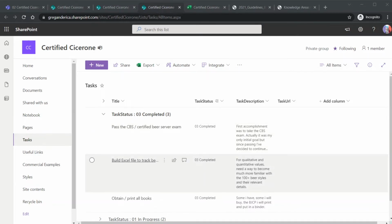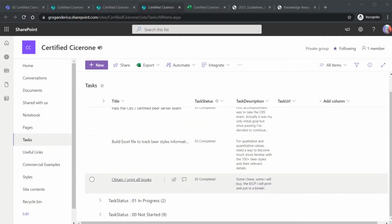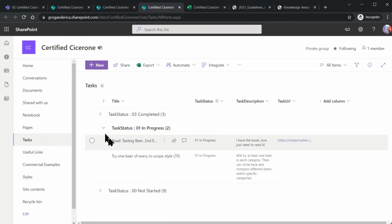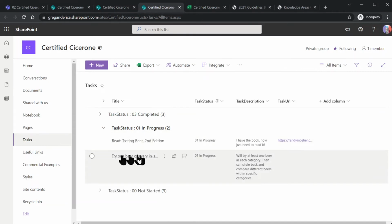So then after that, I was like, you know what? I realized there's a lot to track. Let me build the Excel file. So that was a task. Get all my books in order. Did that too. All right, well, that's just the preparation. Now we're in study mode. What do I have? Read the first book, Tasting Beer. Try some more beers and scopes that you haven't, in styles you haven't really tried, right? So I have that here too.